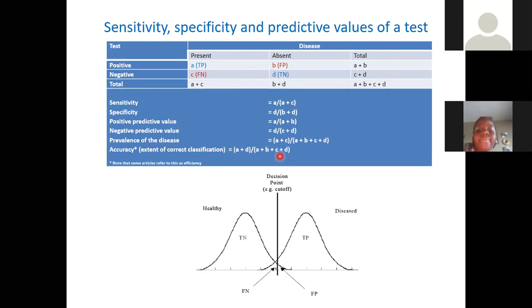And separately, when you are validating the test, sensitivity and specificity are measures of validity, but on their own, separately. Adding them together gives the measure of accuracy of the classification.